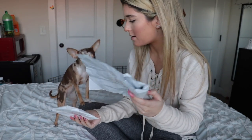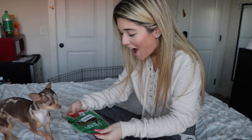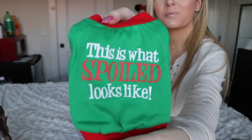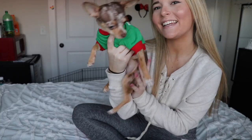You want this one or this one? Oh, she picked. Bean, it's a Christmas shirt! It's a Christmas sweater, Mama. Honestly, Bean has grown since I ordered all of this. Okay, so it's a little shirt and it says, this is what spoiled looks like. If this isn't my dog, it's honestly a little small, but she'll be okay. I'll model it. Oh, look how pretty you are.